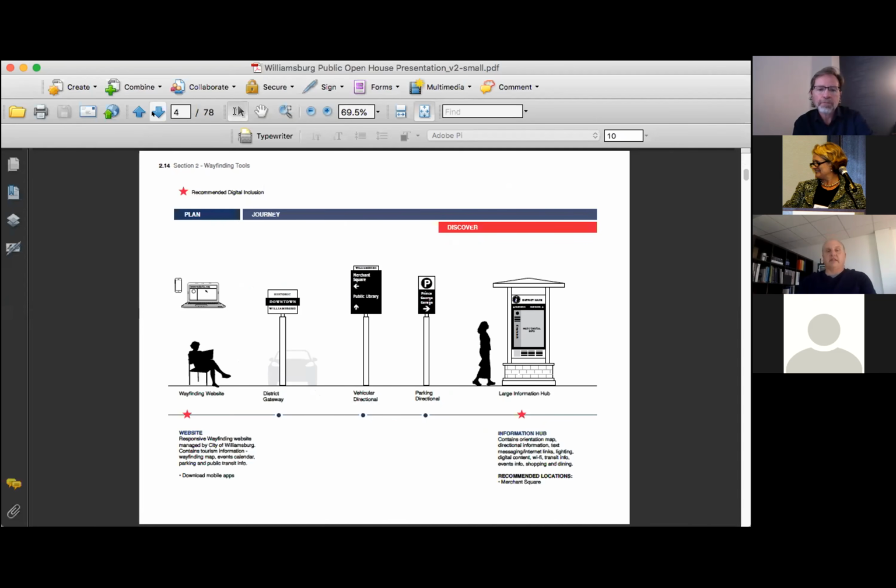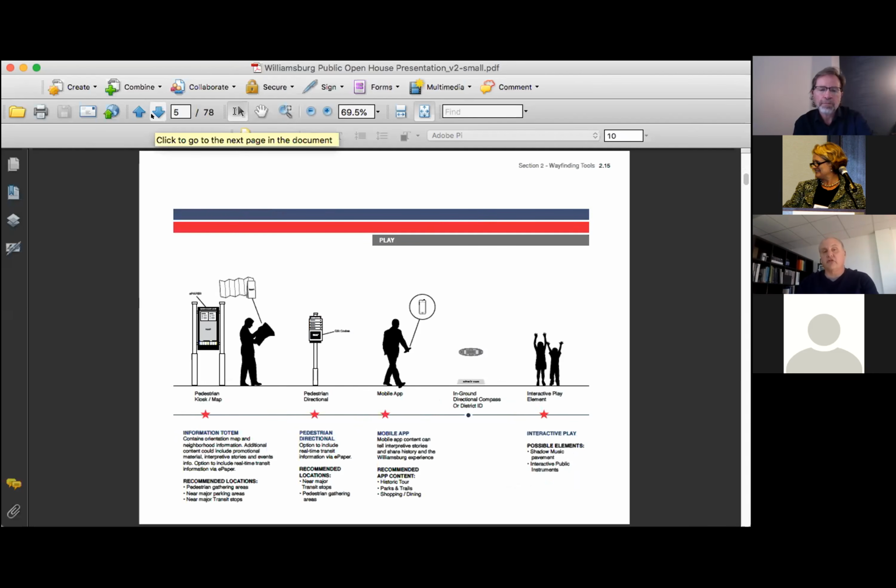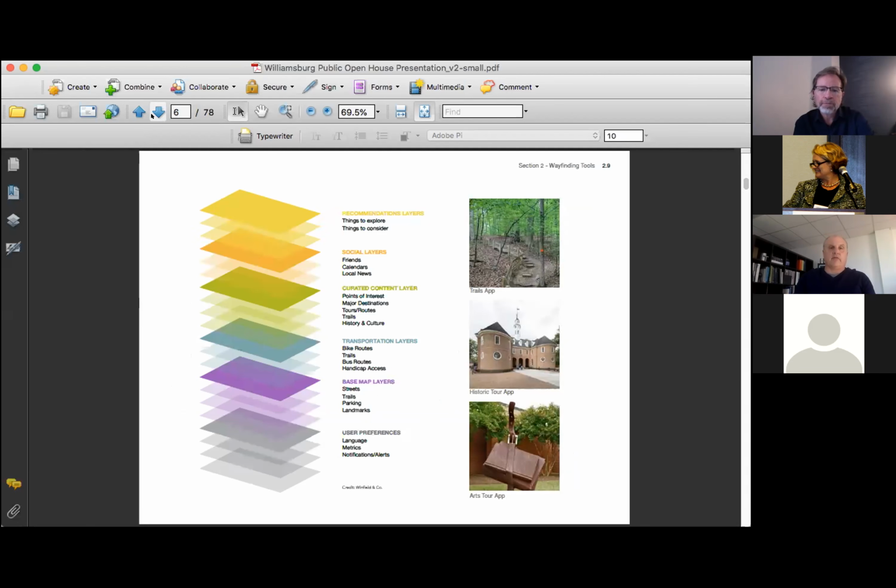We thought about, as we went through this from a digital standpoint, how you might consider including digital elements. So really just thinking about someone's journey along the way and at what point can they get information, whether that's before they even arrive and they sit down at their computer and they start to do some research about Williamsburg, to as they make their way through and maybe there's an information hub or some sort of digital kiosk that provides information, as well as just using their phones to find their way. So we looked at a couple elements within that to consider how digital elements might be included in the program.